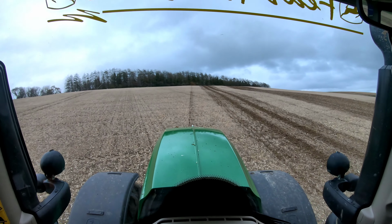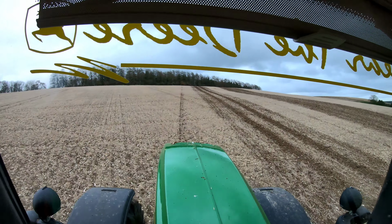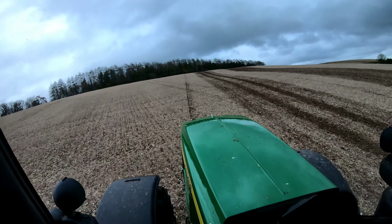A bit of a bonus, a mobby bonus. And it doesn't seem to be going too bad. It's a little bit sticky on the back wheels, and I am spinning a little bit, but I'm getting up over it, and we're getting it done. Yeah, the tractor is a bit messy. It's got quite a lot of hedge cappings on it and stuff.